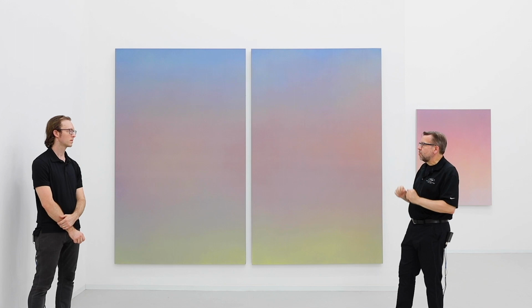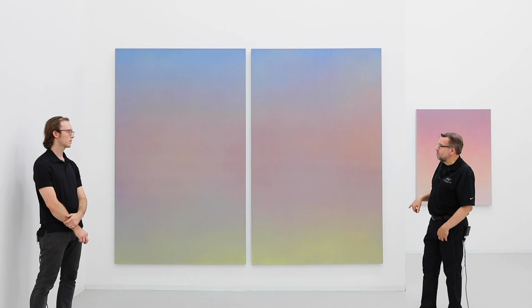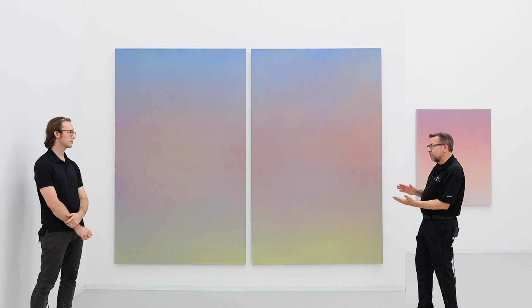And this is a spectacular pair. This is probably the biggest painting in the whole show. It's a diptych. It's 96 by 60 twice. So basically this is an 8 by 10. And these were painted at the same time, right? Yeah, you had to work incredibly fast because it's twice the surface area. And so the risk of it not working is exponentially higher.